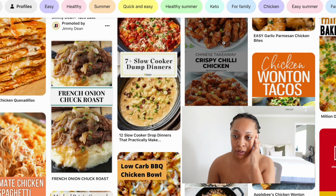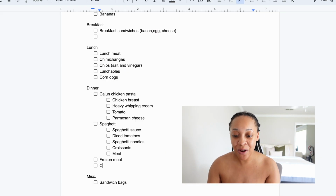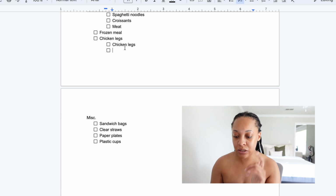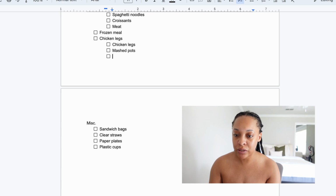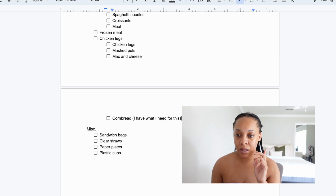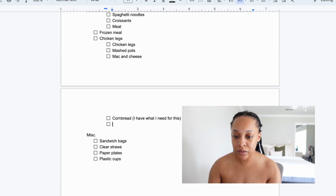And y'all, it's probably going to be chicken legs. Once again, because that is what I know how to cook. So if it ain't broke, don't fix it. Chicken legs. I want mashed potatoes or mac and cheese, I'm not sure. Maybe both. And then I'll make cornbread, because I have what I need for cornbread. And that'll be the meal for that. Oh, we need hot sauce because we ate it all.